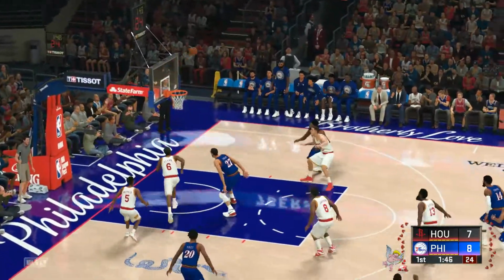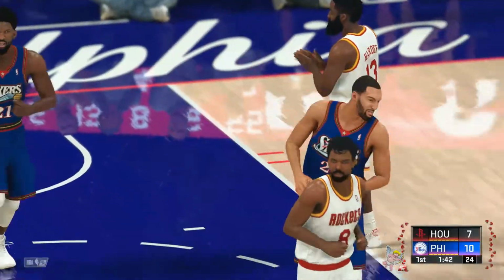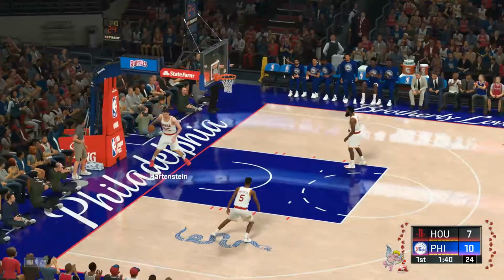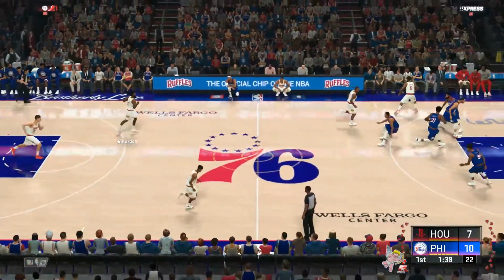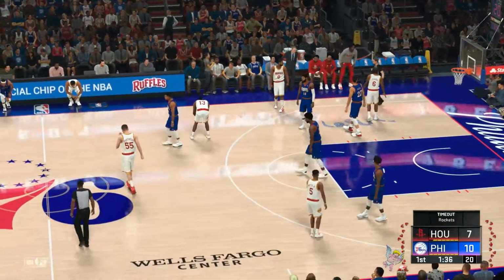Gobert trying to get open. Philadelphia with a new shot clock. And the shot goes down. Gobert's got 6. Really strong rebounding on the interior, and he gets the easy putback. And now the first timeout called here for the Rockets.